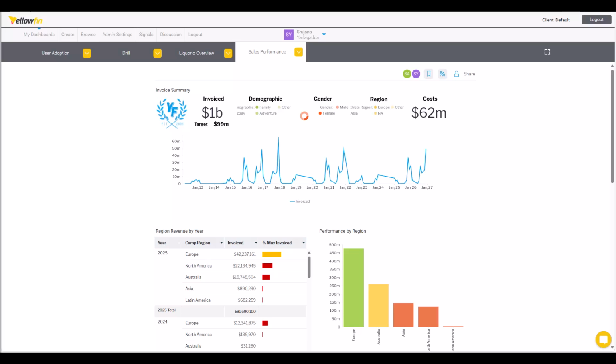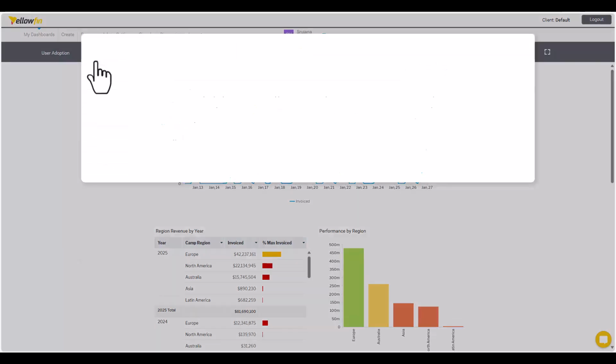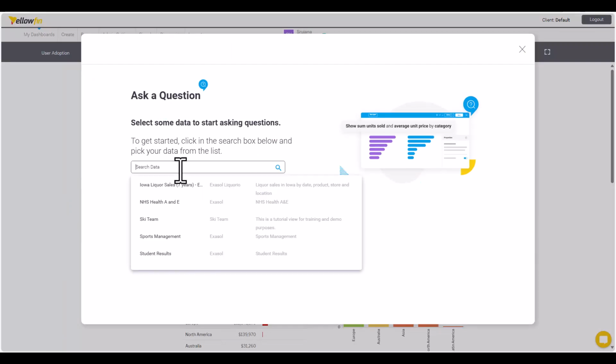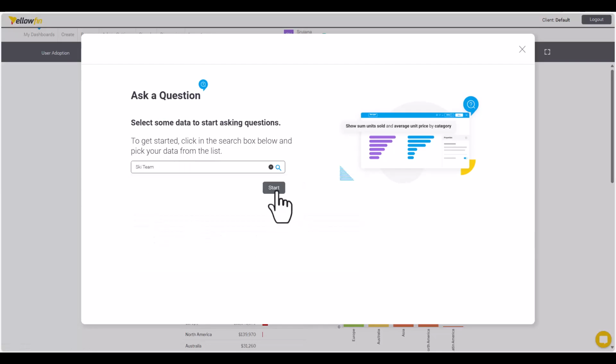We'll start with natural language query. To get started, I'm going to create a new natural language query. Choose the underlying view that you want to connect your natural language query to. I'm going to choose key team.